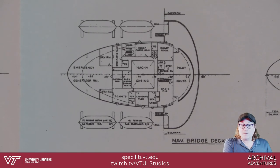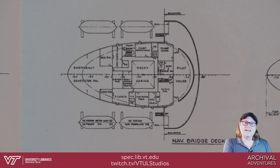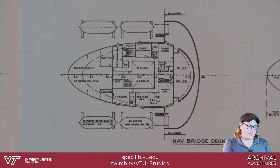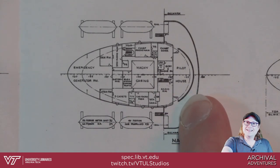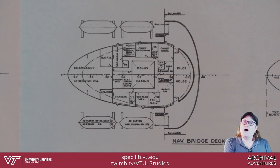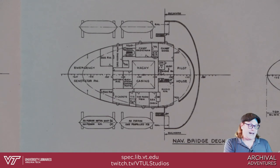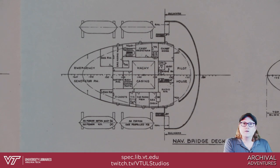This, the uppermost deck, serves a dual purpose. The forward end is given over to the pilot house. The pilot house. With the radio room on the starboard side and the chart room on the port side. Outboard of the gyro and radar equipment room. Got it.